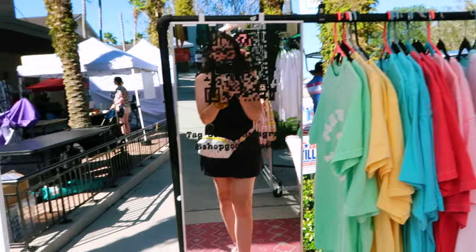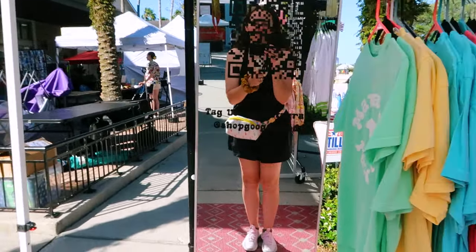But here were my new bags and the acrylic displays, and I thought they looked really good, and I didn't mind the setup. It was just a little bit different.